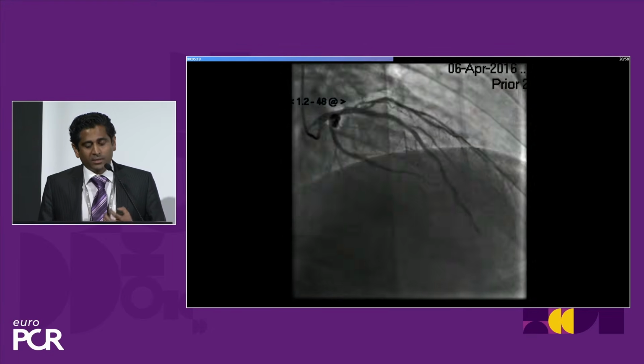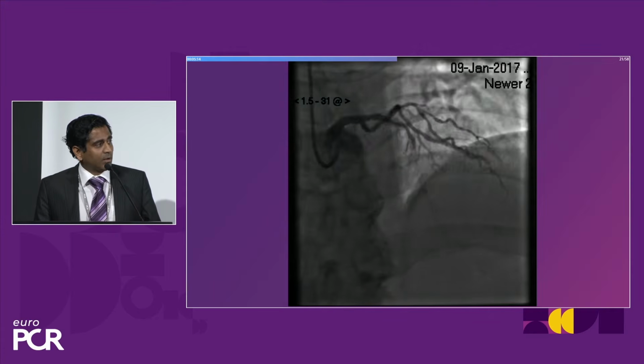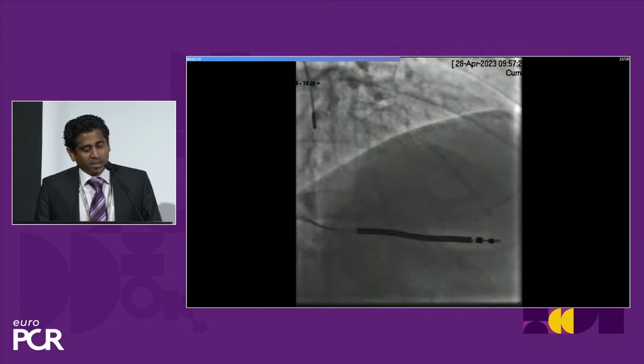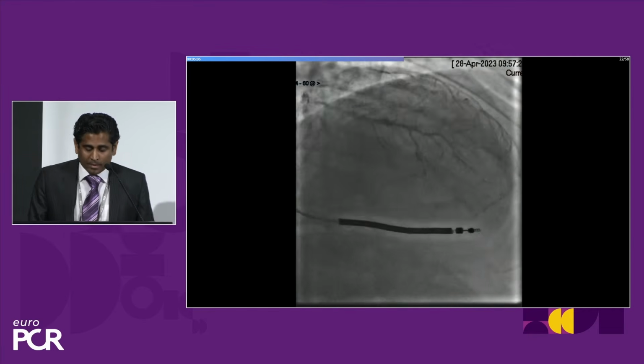The patient was fine for 2 years, then comes back with angina, and you could see what's happening. The artery started restenosing, the stents, and in 2017, the stents completely blocked off. So no matter what we did, he kept coming back. And unfortunately, in 2023, he has developed severely impaired LV function. He's got an ICD in place. He's not doing very well.